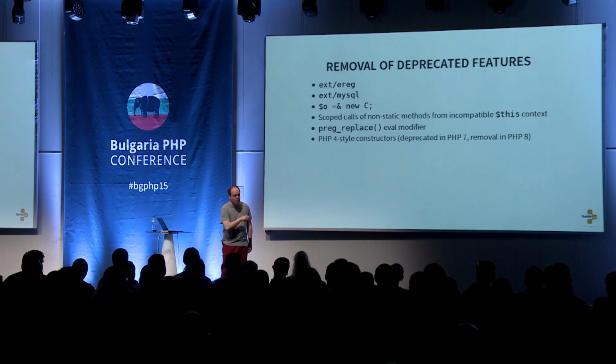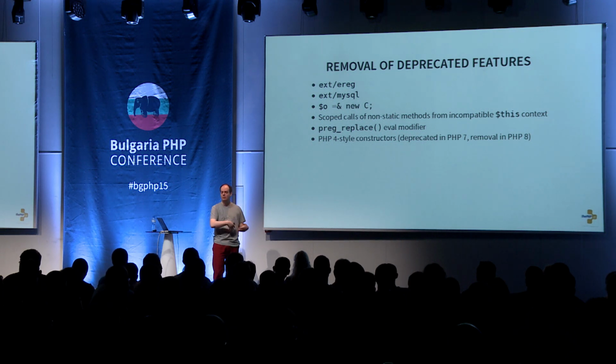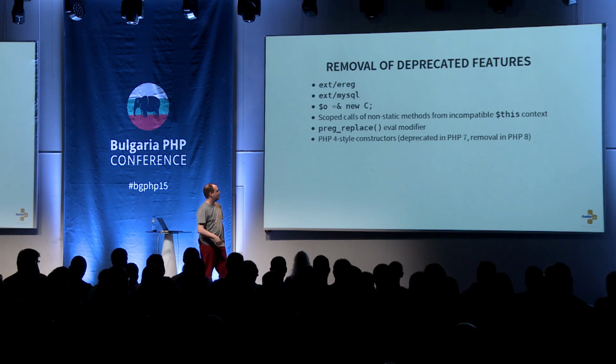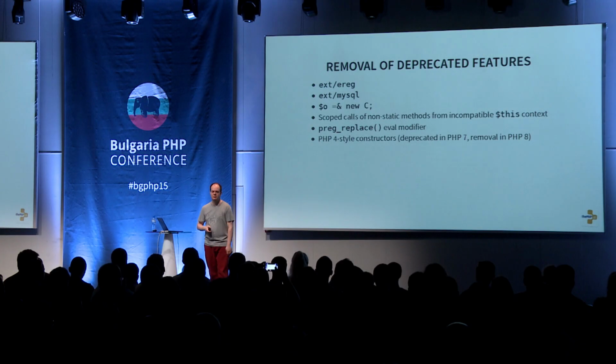This was really popular in PHP 4. It wasn't really necessary in PHP 5 anymore, but people were still using it. Sometimes it could lead to really bizarre edge cases when used with PHP 5 because you try to solve a problem that no longer exists, leading to new problems. So this no longer works. Also incompatible this context. Yeah, don't do that. Preg replace. We talked about regular expressions earlier. So preg replace no longer supports the eval modifier. So use a callback for that. Make it explicit what's supposed to happen.